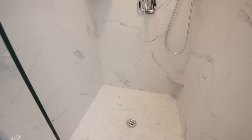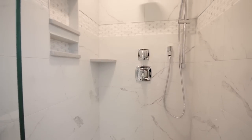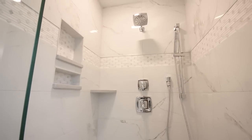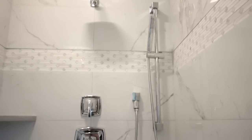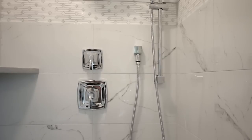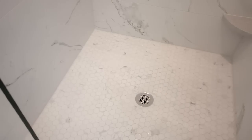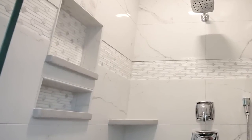So she wanted us to install a bigger shower, so we made it 48 by 42. We added the Voss fixtures, the 12-inch Voss ring head and the hand sprayer. We also took the Silestone Serena quartz, made a corner shelf and even a small shelf so she could make it easier to shave her legs. We also added that touch to her niche.